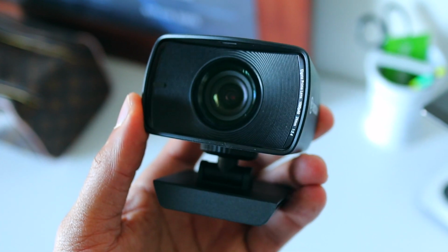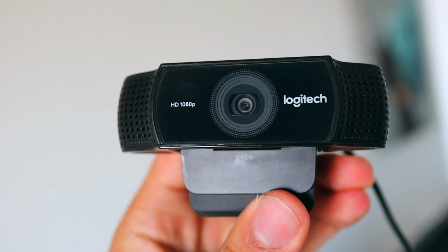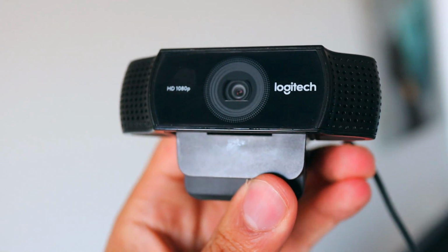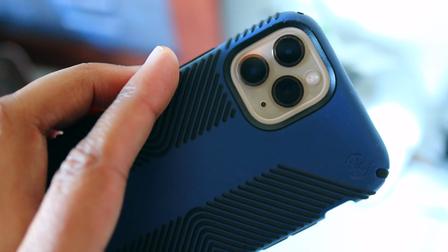But let's first take a look at the image quality of this web camera compared to the Elgato face camera that's $170, but only records up to a 1080p 60 FPS resolution. The Logitech 960 web camera that can record up to a 1080p 30 FPS resolution and costs $64. And we have the EpocCam app, which will cost you $8 to unlock the full version, but it allows you to use the camera on your phone.